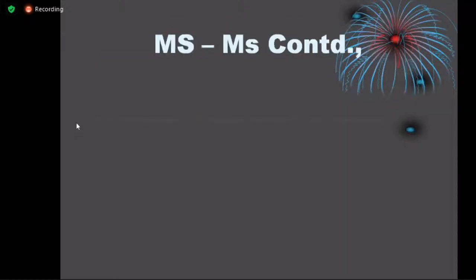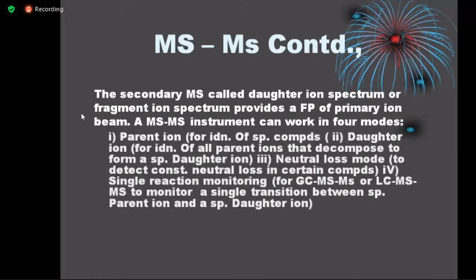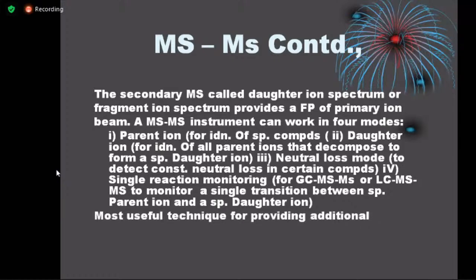In LCMS and MSMS, the secondary mass spectrum, called the daughter ion spectrum or fragment ion spectrum, provides additional information. An MSMS instrument can work in four modes. Details are given. These are the most useful techniques for providing additional information. Next.